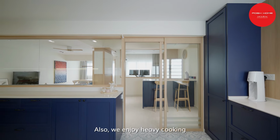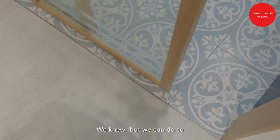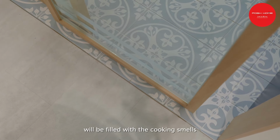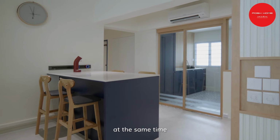Also, we enjoy heavy cooking, so we really like the enclosed kitchen concept. We know we can do so without worrying that the whole house will be filled with cooking smell. And there is sufficient light that brightens up the whole house at the same time.